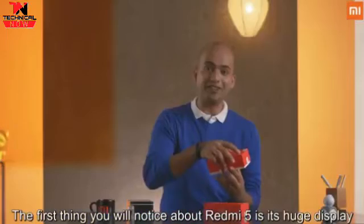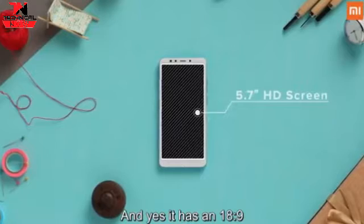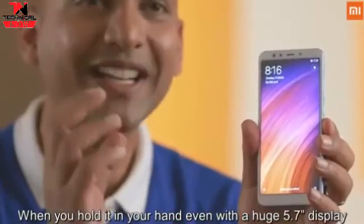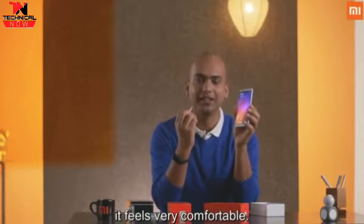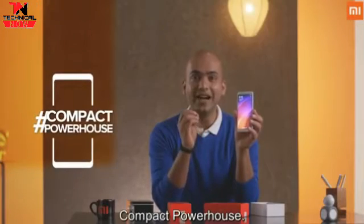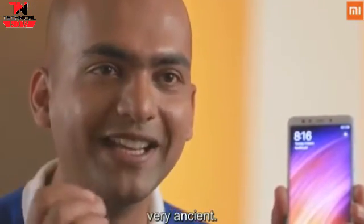The first thing that you'll notice about Redmi 5 is its huge display in a very compact form factor. Redmi 5 comes with a 5.7-inch HD screen, and yes, it has an 18:9 full-screen display. This is one of the biggest upgrades that we have done to Redmi 5. When you hold it in your hand, even with a huge 5.7-inch display, it feels very comfortable, just like a regular 5.2-inch device. That's because of its thin bezel and a full-screen display. That's why we call it a compact powerhouse. Trust me, when you start using this device, you'll find all the old 16:9 devices very ancient.